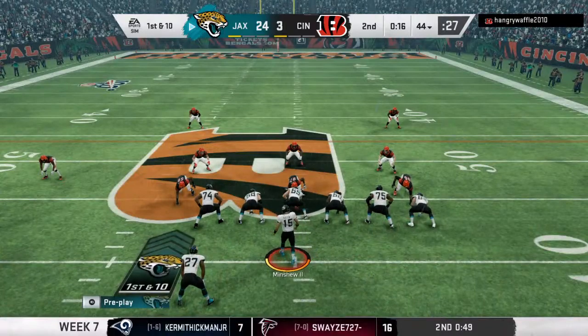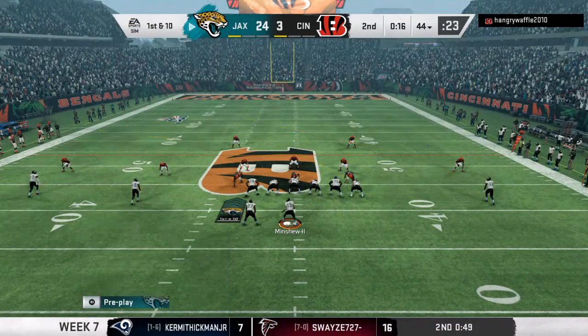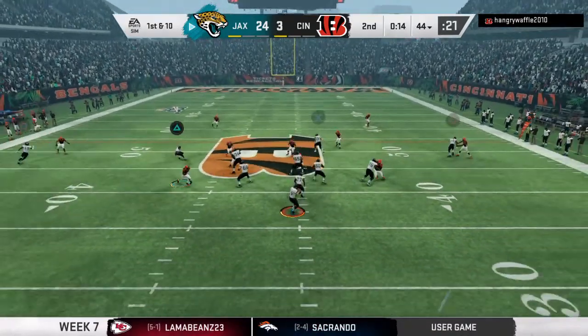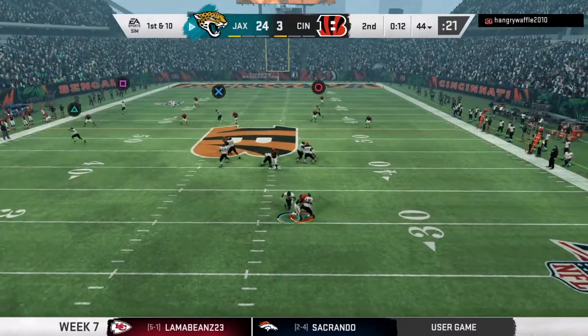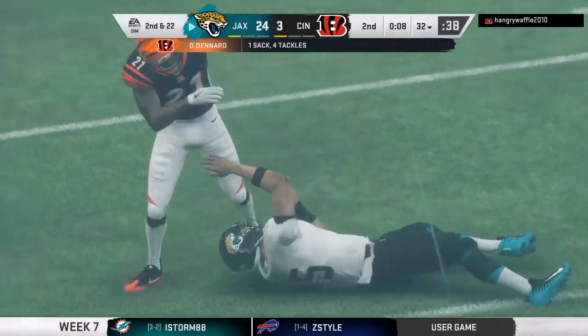Jaguars come to the line to start their next drive. And with time quickly fading here in the second quarter, not sure how aggressively, offensively they want to play this. I think we'll find out just how much they trust. Nowhere to escape, and he goes down.